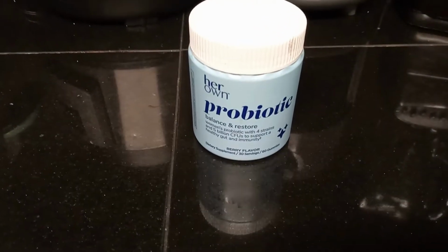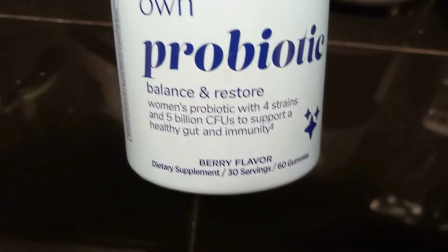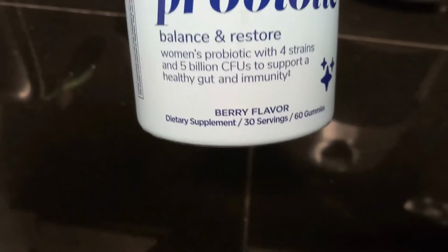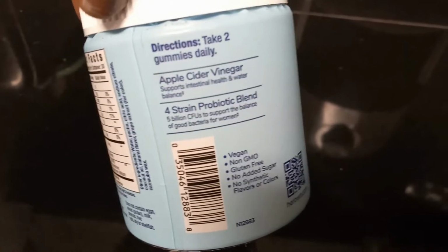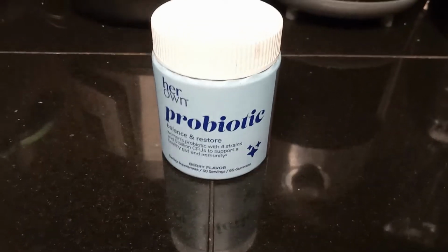This is a new probiotic that I'm trying. I saw it at the store, Her Own. And it's really, really good. I'm really liking this. This is a women's probiotic, with 4 strains and 5 billion CFUs to support a healthy gut and immunity. Berry flavor. I like the taste of it. You take 2 of these daily. The main ingredient is just apple cider vinegar. I like this. Vegan, non-GMO, no added sugar, no synthetic flavors or colors. So this is a new probiotic that I'm using, and I think it is very, very good.